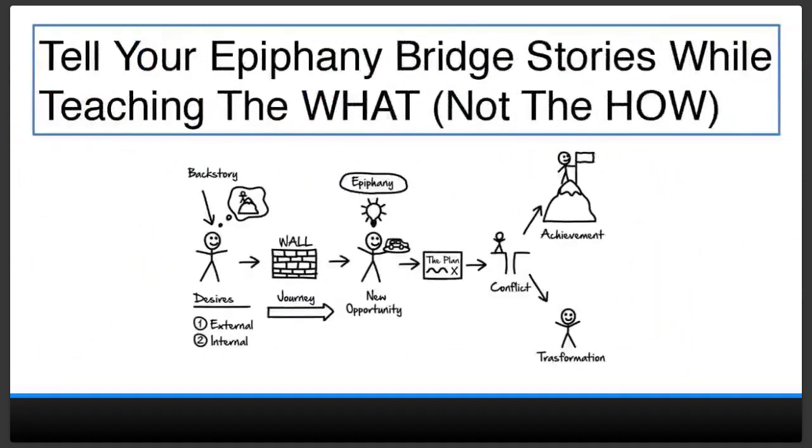So just a summary, as you tell your epiphany bridge, this is the story. You're starting with your backstory, and again, talking about the wall and the obstacles you've overcome to get to this epiphany of your biologics journey, and then the plan and the conflict, and then ultimately the achievement and transformation that you and the patient will experience together as they go down this journey with you.